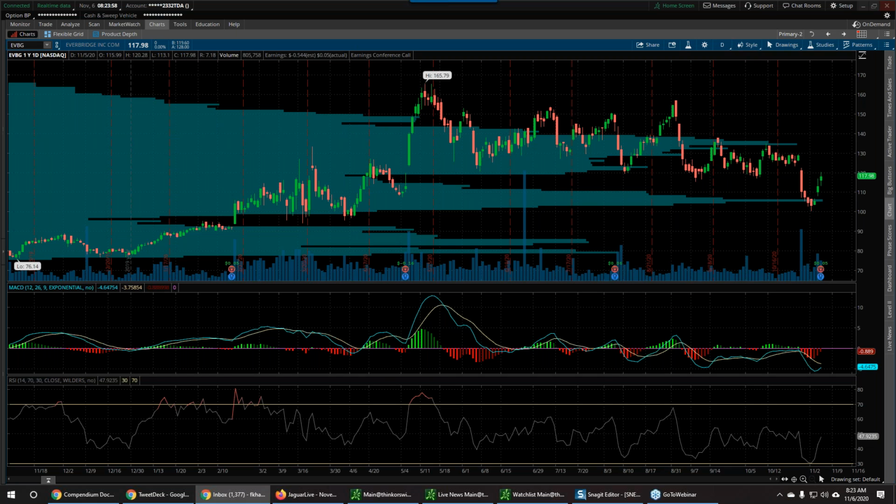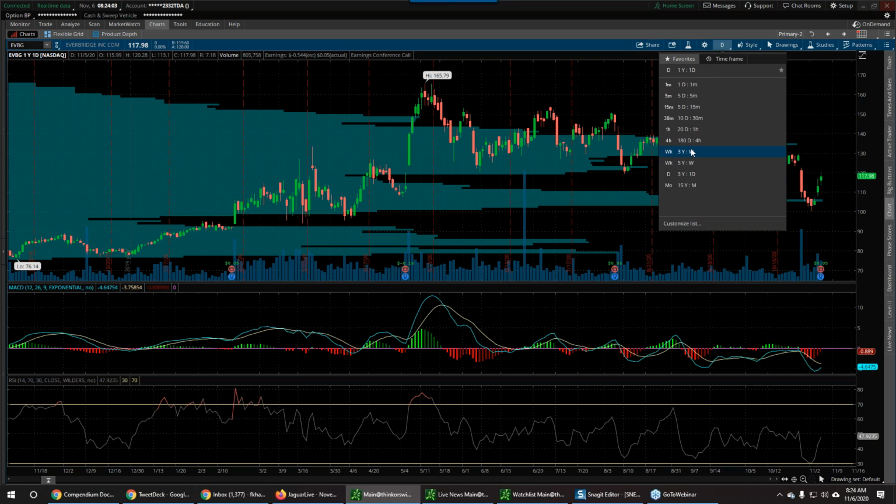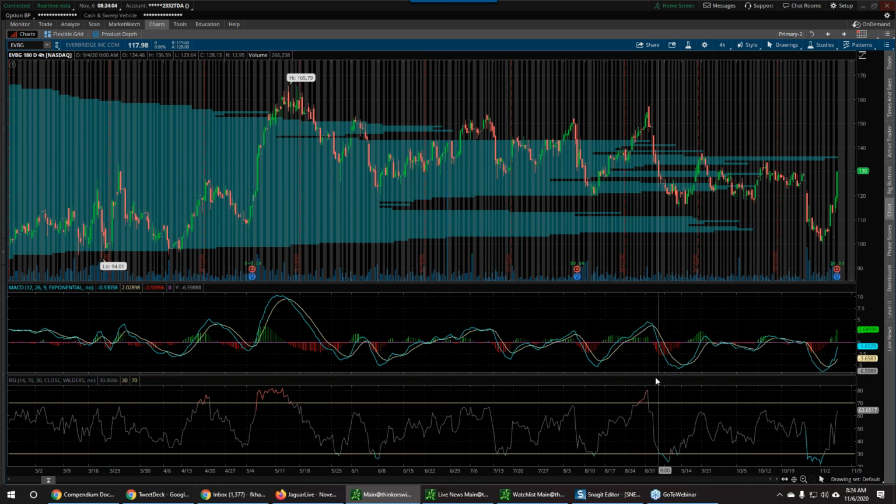Canaccord Genuity was out today with their review, and they highlighted that Everbridge currently has a presence in 49 US states, but the company has only won 5 states in the entire notification business. So management estimates that the penetration there is roughly 10%. So plenty of runway there.